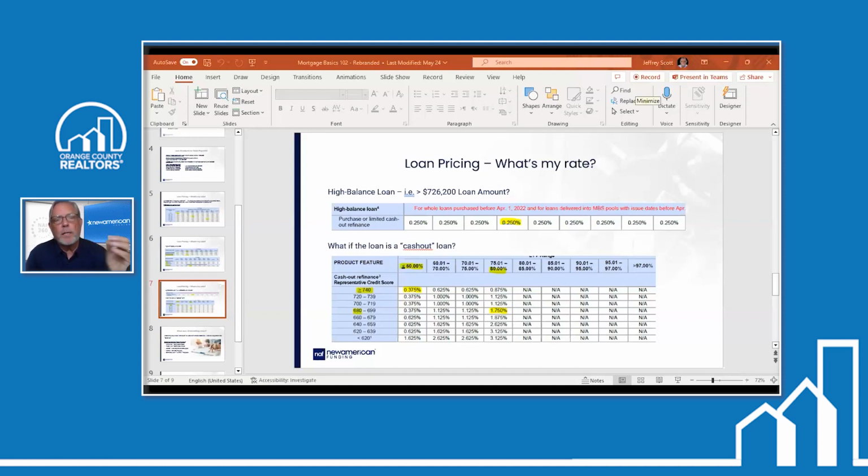We project that it'll be down probably, if we get really lucky, by the end of this year, by the end of first quarter, we should be back to like a 5.75% interest rate. What's happening is the inflationary numbers are coming down, but they're viewed on a 12-month rolling average.